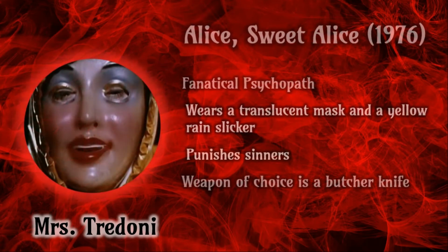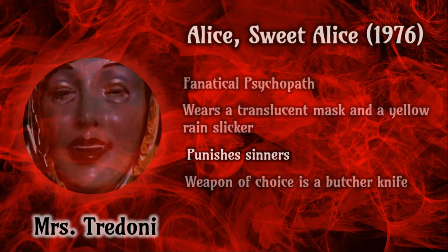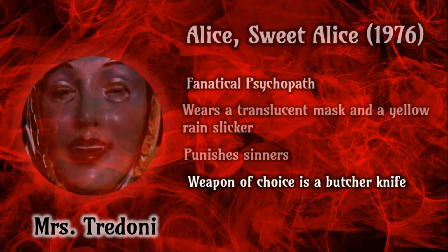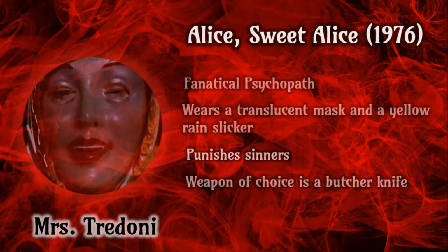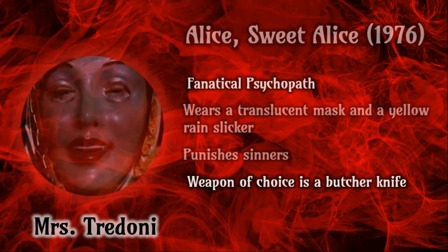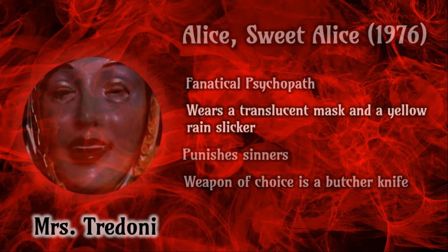But for Mrs. Tredoni, the reason why I have put this on my list is because we see that there are elements in the mask to appear human. There is the lipstick, there's the teeth, there's a hint of a blue hue around the eyes to make it look like eyeshadow, and blush in the cheeks to look like blush. But it has a translucency to it, so you can kind of see a bit of the person behind the mask. This means that when the two combine, it creates a very unnatural, inhuman type face, which makes it all the more menacing.